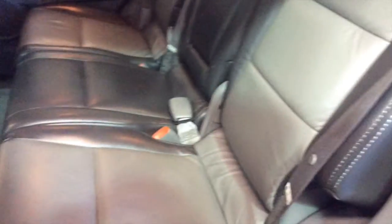Alrighty, the middle row seat does fold down to gain access to the third row seat that's equipped in this vehicle. Also has a pull-down center armrest with cup holders. Quick look at the stadium seating style third row seat.